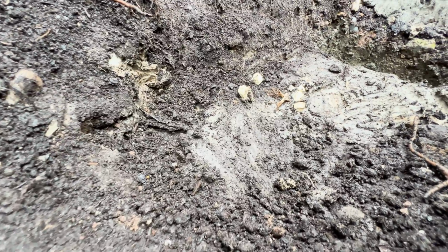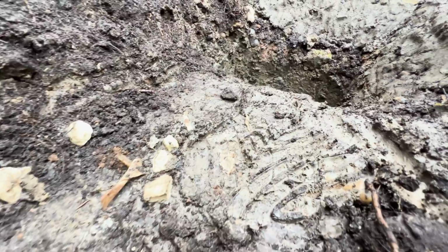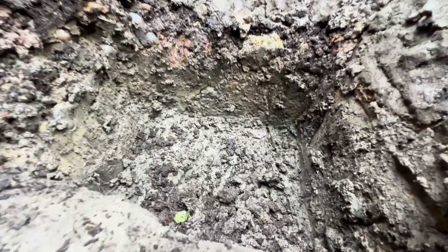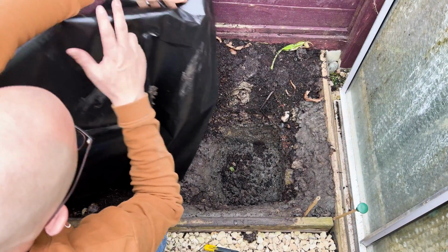So we've now finished shaping the pond. We've got this gentle slope that then goes over the lip of that builder's rubble I couldn't remove into the deeper area of the pond. So we've got nice varied depths. So now we're at a point where we can add the watertight liner to our pond.